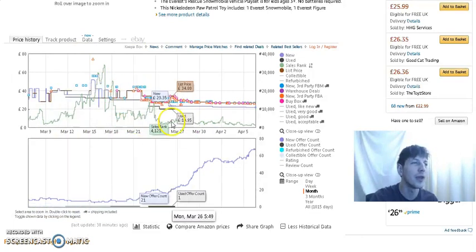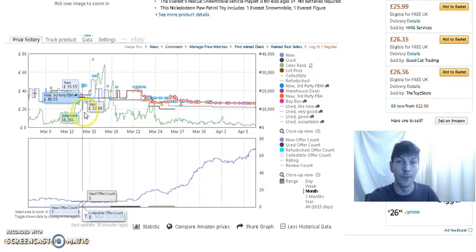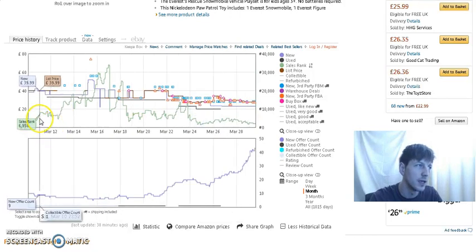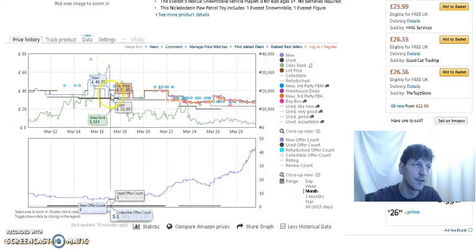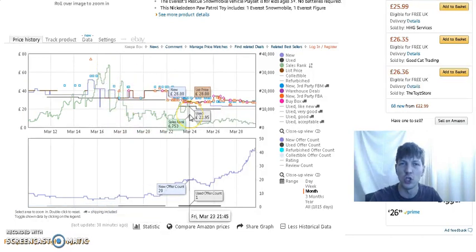But there's some things that I had to break down and understand a bit more before I went ahead with this deal. So if you don't know what sales ranks are, the sales rank on a Keepa chart is this green line here. And it looks very similar to stocks and shares, but it works in the complete opposite way.